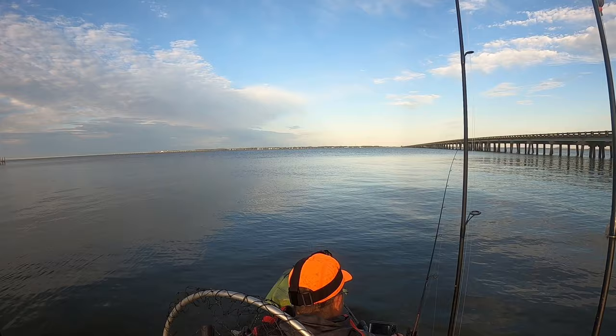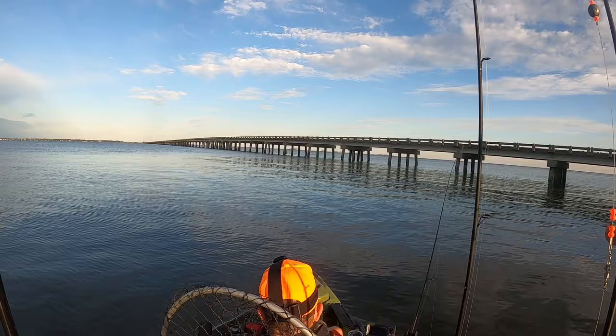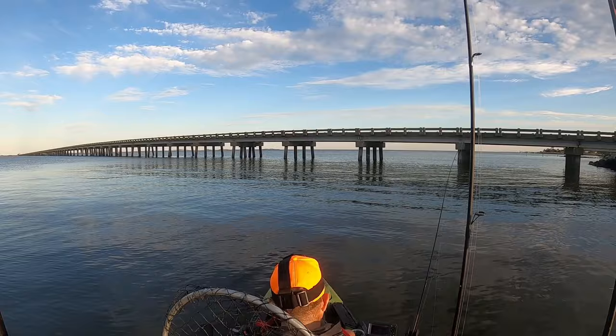It was very windy that day. Winds were coming out of the east, but the west end of the bridge had huge whitecaps on it, and it was almost impossible to launch. So I just turned the truck around, drove back across the bridge down to the east end, and it was a much more pleasant experience. So something you're going to want to keep aware of when you get out there.